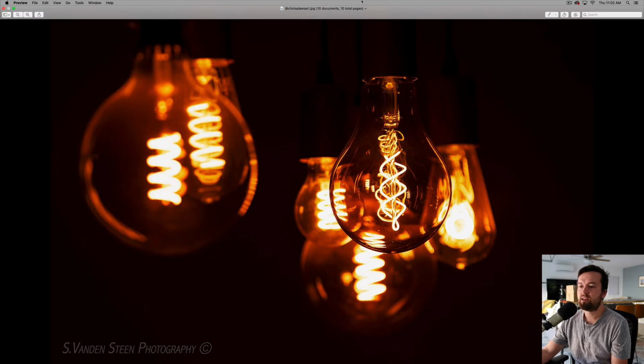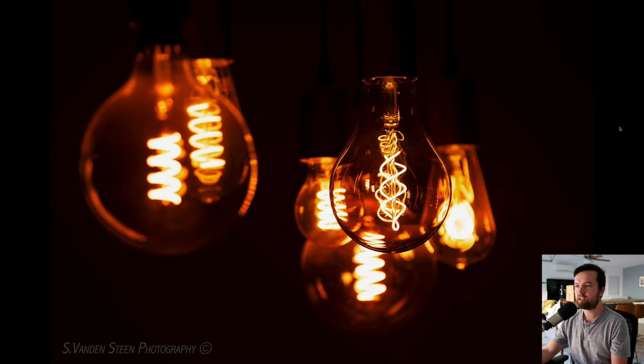Here's one from S. Vanden Steen Photography, or Chickadees Art. Lovely bulbs. There's something about light bulbs that are just beautiful, and you've got to know what you're doing to photograph them like this, with this one perfectly in focus, the exposure done perfectly where the filament in the bulb is bright, but then the rest of the bulb, you see all the details of the glass and the other parts. Just lovely, lovely image, lovely composition as well. I think you did a really good job at that.